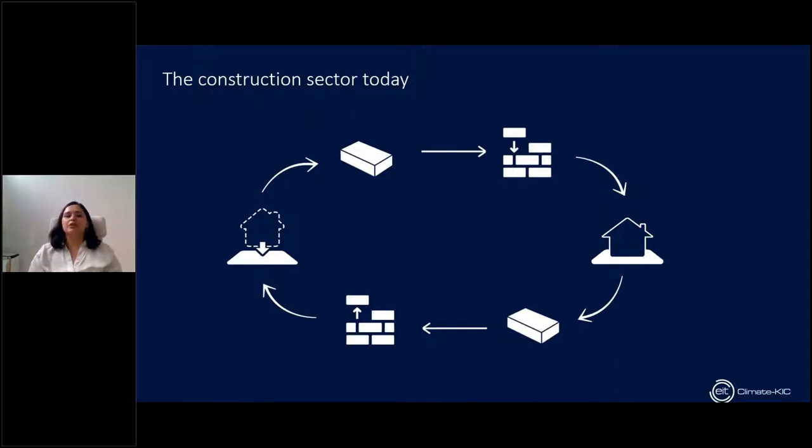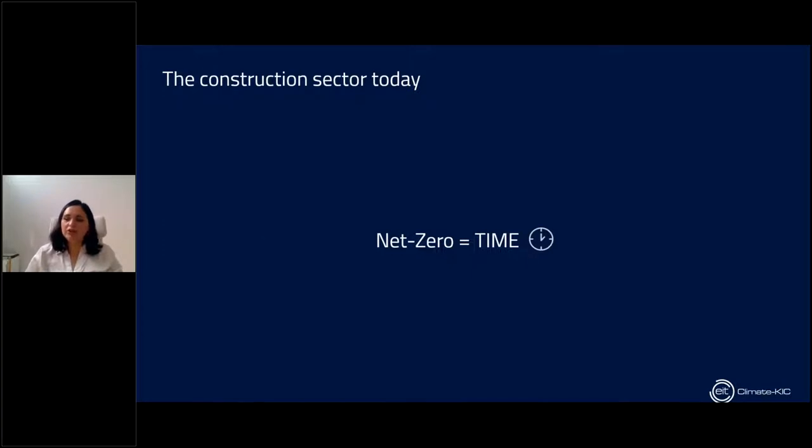My question to you is, when we talk about a circular economy model for the construction sector, do you think that we are talking about net zero? The actual answer is no. Net zero is always about time. It matters how you design a building and how you choose the materials, but the most important thing is how much time that building is going to last.